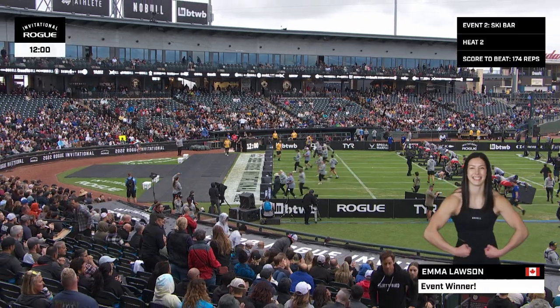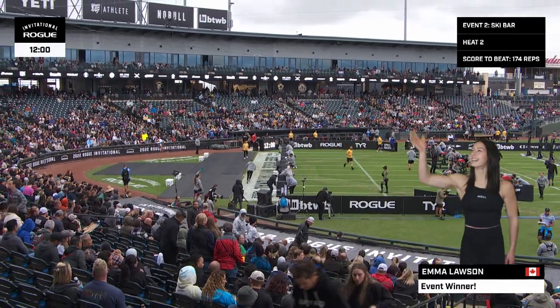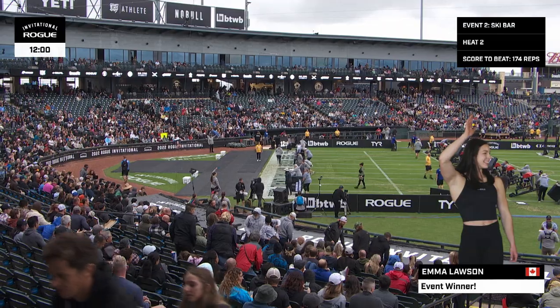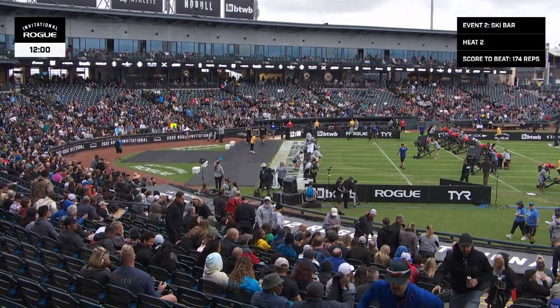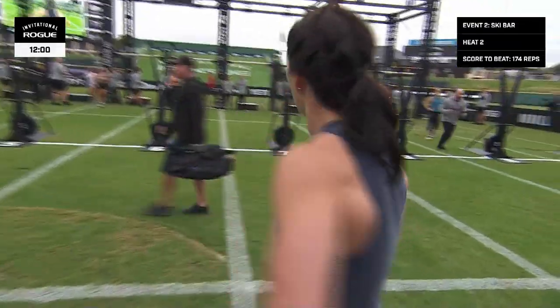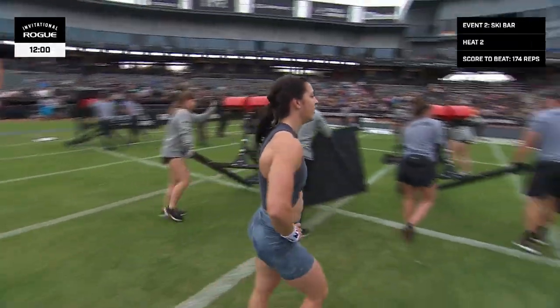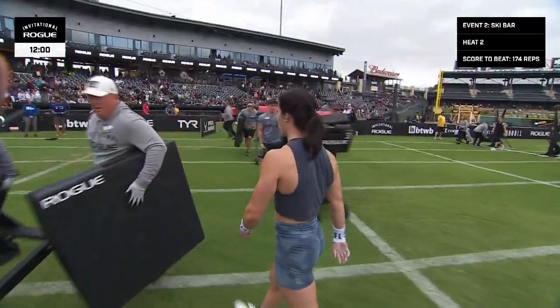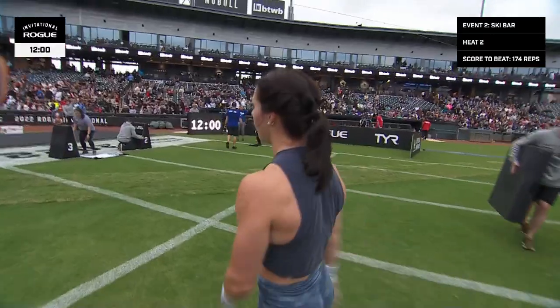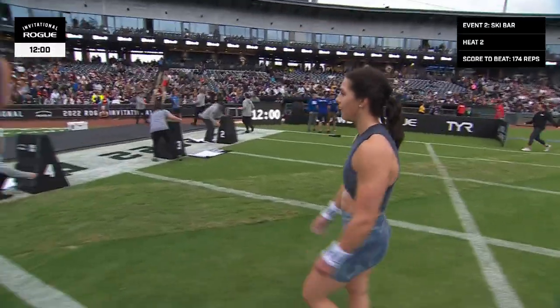Great victory for the next gen CrossFitter right there. The flex and the wave goodbye to the rest of the field as she picks up 100 points. Gets through all 184 repetitions, but not able to get across the finish line. It didn't matter because the entire field was behind her. So Emma Lawson, a great start to her competition. A fifth place yesterday, a first today.